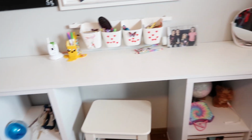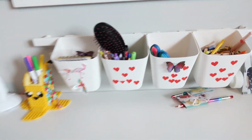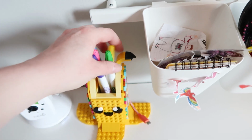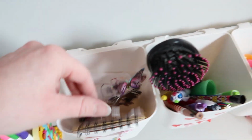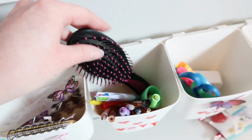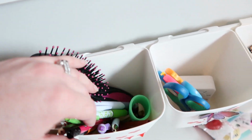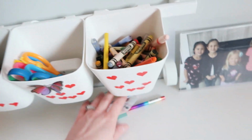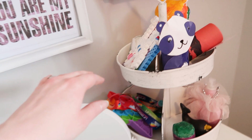The desktop is now looking good. She decorated these with stickers. I don't really care. We got monitor, her little marker caddy, just stickers and things, a brush and some pencils, some scissors, crayons. She's got this little timer. These are Valentine's for a couple friends she needs to hand out. And then this is where she keeps some of her treasures, so I'm letting her keep some in here. We just don't need them all over her room.